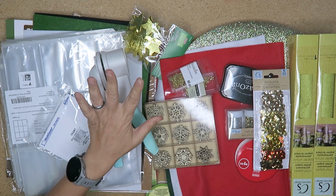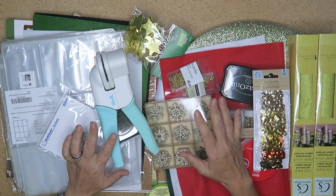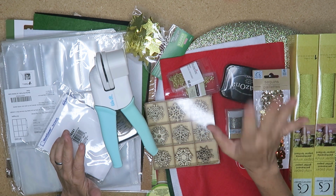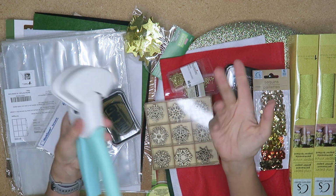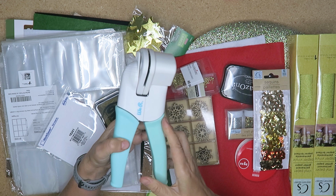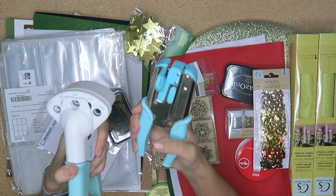The other thing that I will say is, as well as that, in October I also bought a new printer, which I will go over in a whole separate video. But again, a paper trimmer as a tool doesn't count. A printer as a tool doesn't count. And then speaking of tools, I actually got this. This is, again, the We R Memory Keepers Crocodile. I love this, the other We R Memory Keepers Crocodile tool.